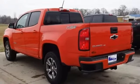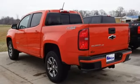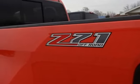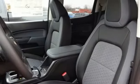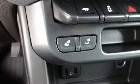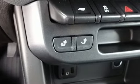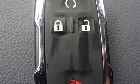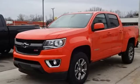brake controller, streaming audio, Wi-Fi hotspot, heated steering wheel, active grille shutters, gas pressurized shocks, rear parking sensors, and power heated mirrors. Edmunds.com reports it has the size, the features, and the looks necessary to become the dominant truck in the compact class. Just don't mistake it for a midsize.